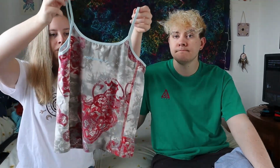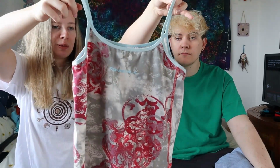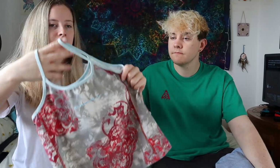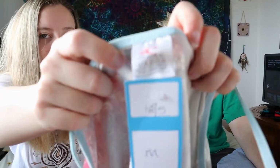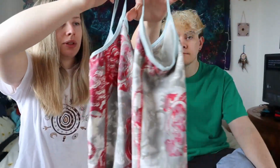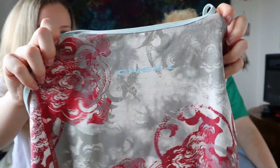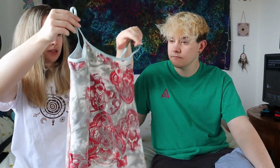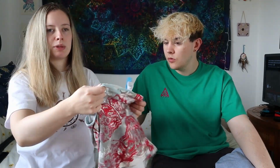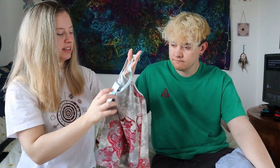Next up, I really like this. This is by O'Neill. O'Neill is one of my favourite brands. It's a surfwear brand, and I thought this tag looked kind of vintage. I don't really know anything about the tags, to be honest, but it just has the O'Neill spelled out here on the top, which you can just about see. I just thought this cami was really nice, and I can't really describe the material. It sort of feels like cotton, sort of feels a bit swimsuity. And again, that was £1, so such a good price.